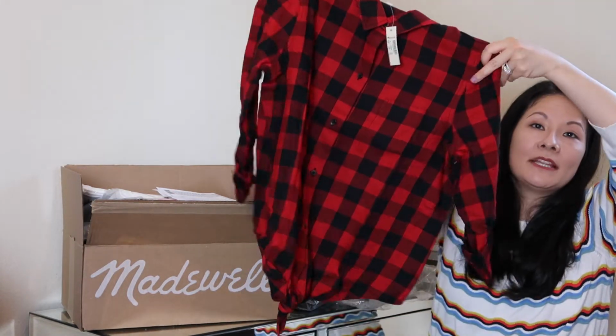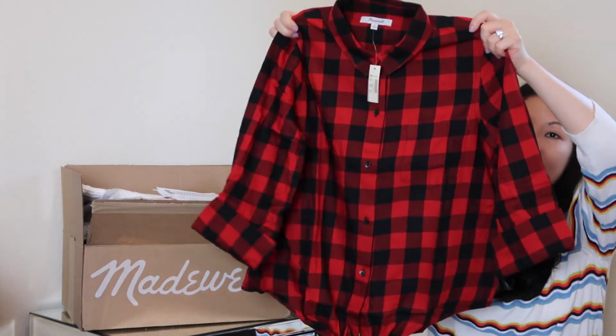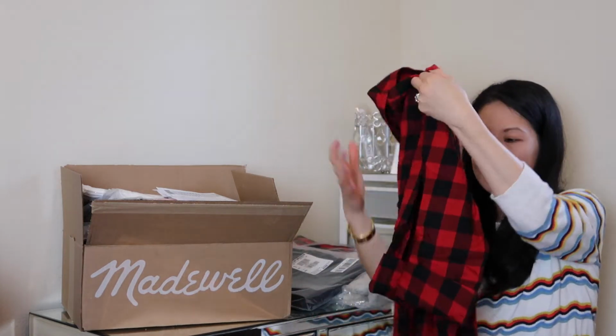So I may end up keeping one of these. I just love these buffalo check style shirts, especially come fall and winter, so that'll be perfect. And the tie makes it just really cute and trendy. So I will give these a try.